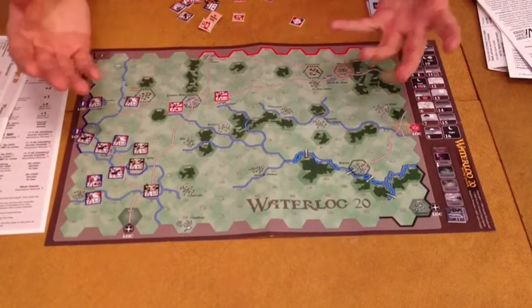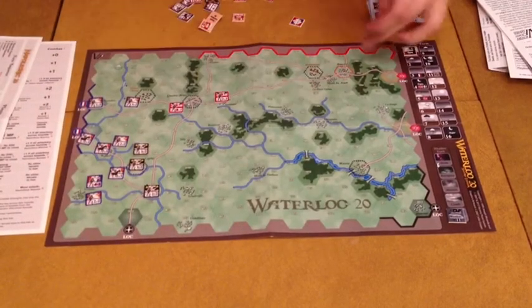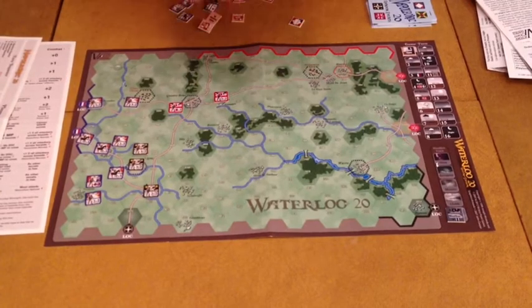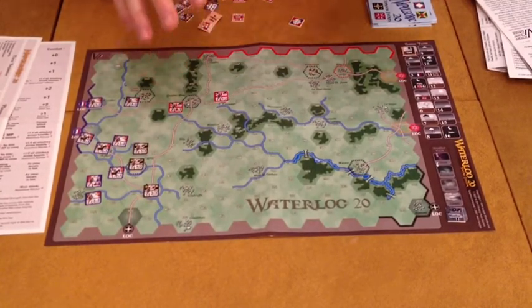So you have a lot of different choices. You can try and fight there, or you can try and take your horse and go all the way around and take the Allied units once. There's a lot of different ways to try and win the game, and to play the game, which is something I really enjoyed about the game.